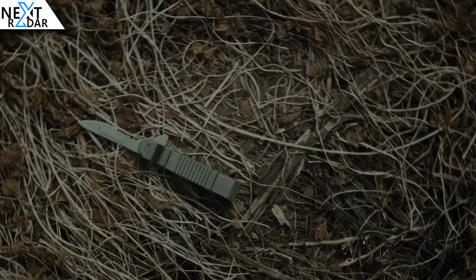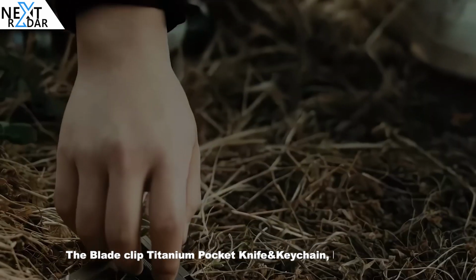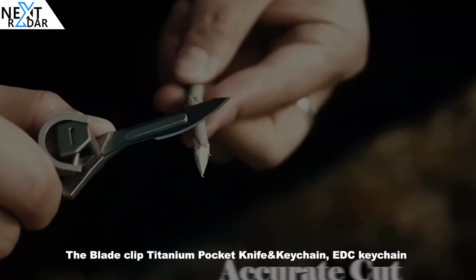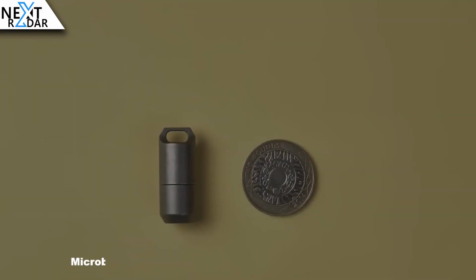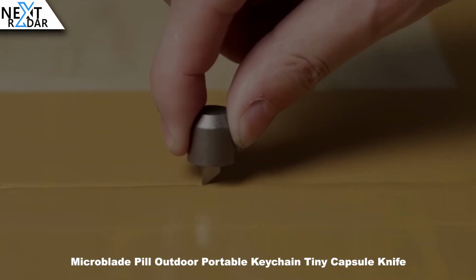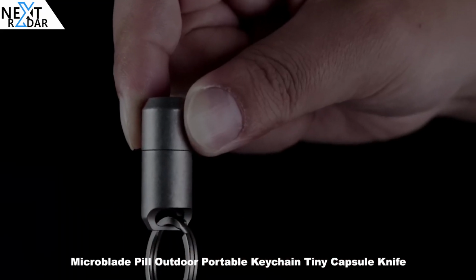Blade Clip. The Blade Clip Titanium Pocket Knife and Keychain, EDC keychain with built-in interchangeable replacement blade, window breaker, bottle opener. Mag Cuter. Micro Blade, Pill Outdoor Portable Keychain, Tiny Capsule Knife, Survival Emergency Tools, Stainless Steel, Mini Cutting Tool.